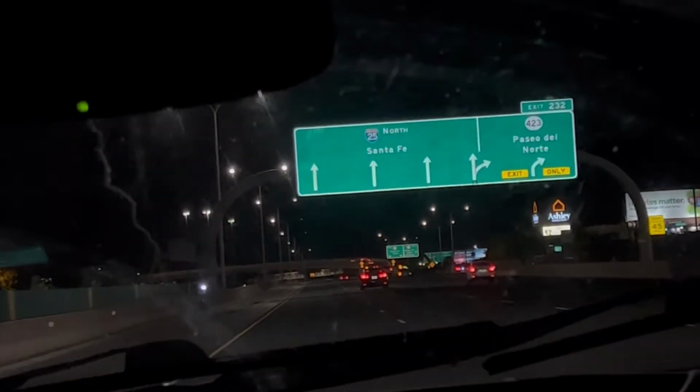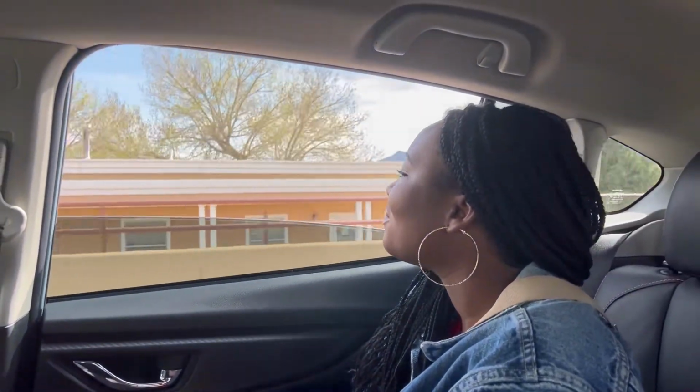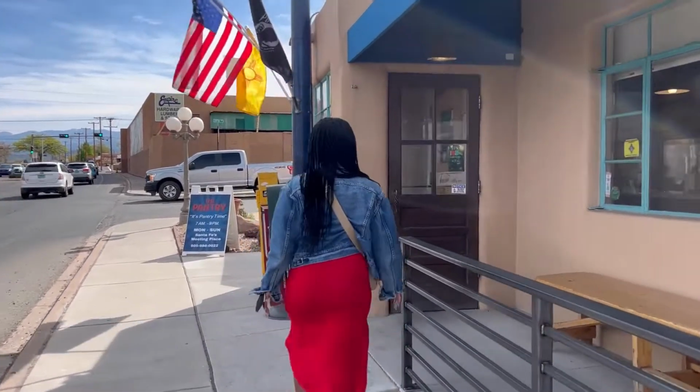My friend who I was visiting picked me up and we drove straight into Santa Fe. The next morning we got up bright and early and headed over to this local spot called the Pantry that serves up authentic classic New Mexican dishes.